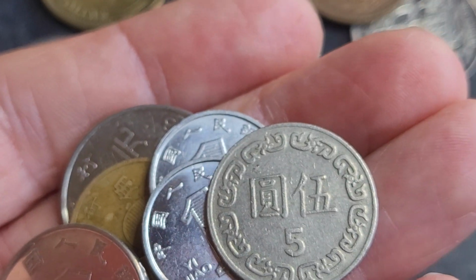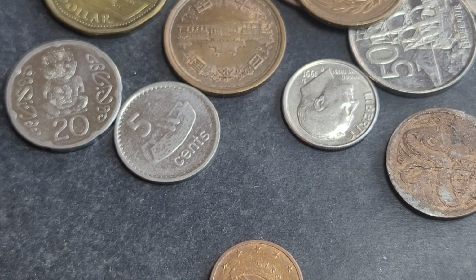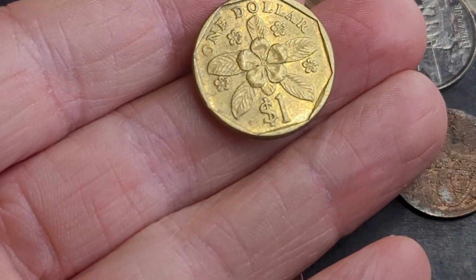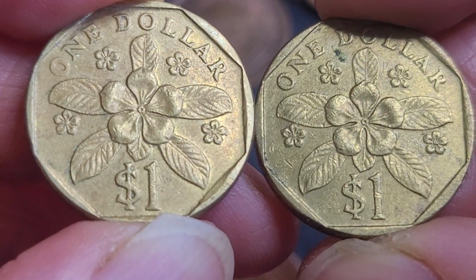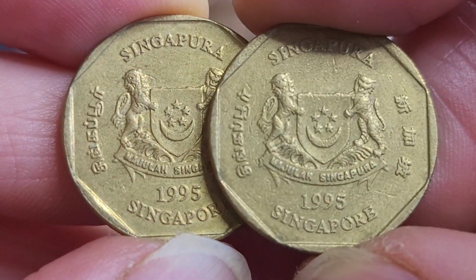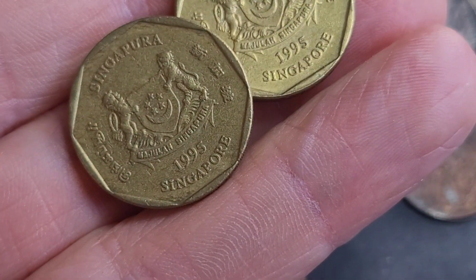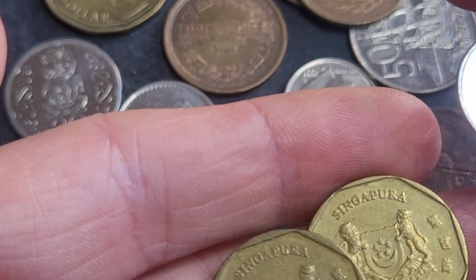Nope. I don't seem to. Nope. So that's it. No more Taiwan coins that I can see there, or maybe I'm just blind. Okay, so we do have some Singapore coins. Here's the bimetal $1. These are in pretty good condition. So yeah, for the amount of time they've been circulated, it's about 15 years.